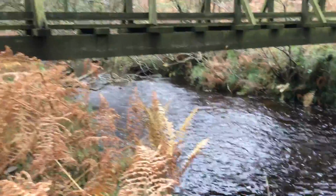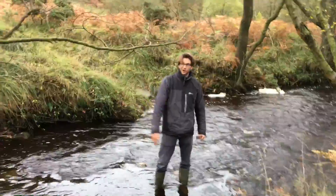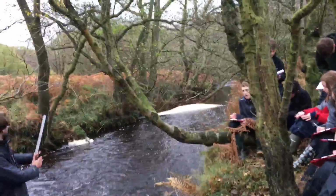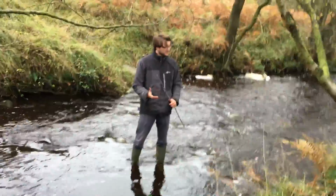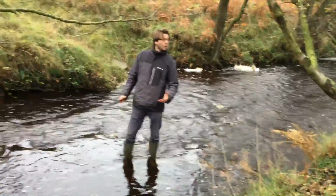What other features have we got going on? Yeah, it does look like it's flowing faster. It's still very straight. I'm looking straight under the bridge and I can see Johnny, the other tutor, stood right in the river at the very top there. So we've got a very straight section of river. So again, indicating what kind of erosion? It's still vertical erosion there.